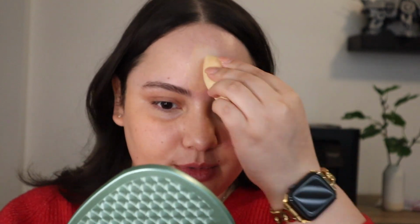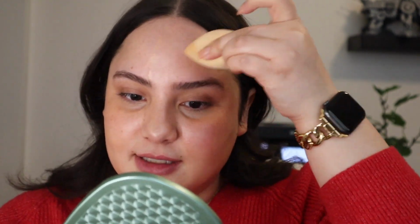So I'm just gonna use a beauty blender. And this beauty blender is from e.l.f. as well. I've used so many beauty sponges and I always come back to this one. I feel like this one really works for me. It's only $6. Sometimes I can even get it at like Smith's because I don't have time to go to Ulta all the time, but I do recommend it. I feel like it's not as hard as other beauty blenders. I feel like when beauty blenders are really hard, it makes it hard to blend.